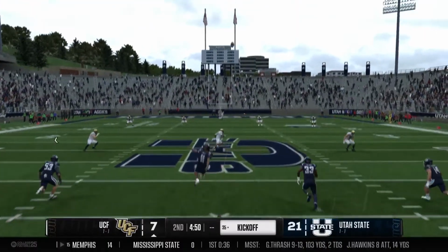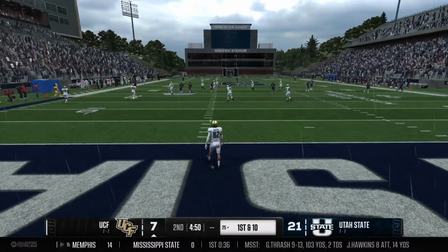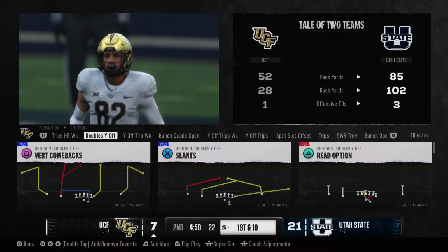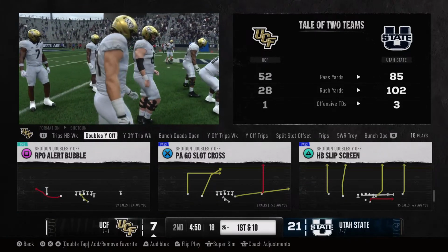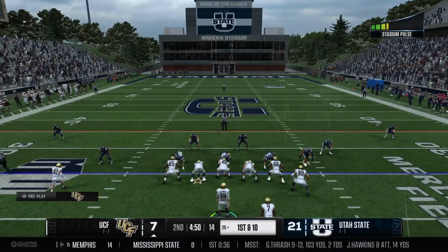And he did get that extra point through the slippery surface, no problem. Not going to risk a return here. He'll make the fair catch. The UCF offense back on the field, ready to go to work. Now we'll get a chance to see if they can answer that last score, trailing by 14, Jesse.